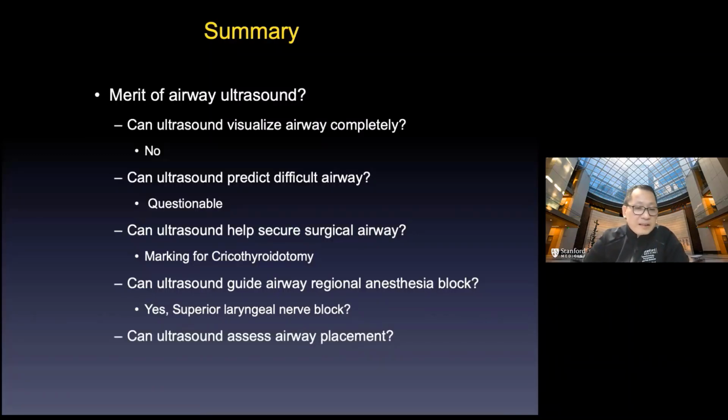In terms of assessment, this is the one I'm using the most in clinical practice: combined with lung sliding or diaphragm movement to judge where my tube is. Is it right for lung isolation? Am I in the right place quickly? And also, am I ventilating both sides, instead of listening with a stethoscope?